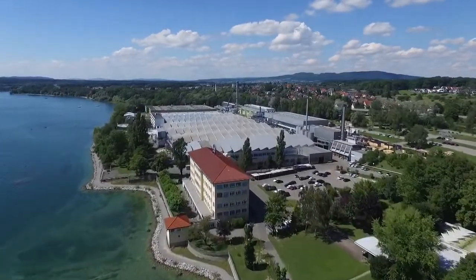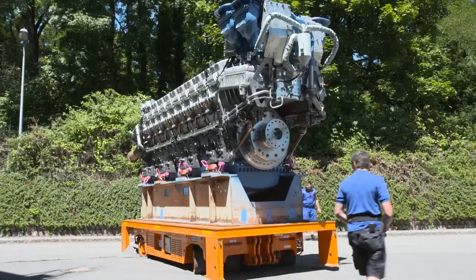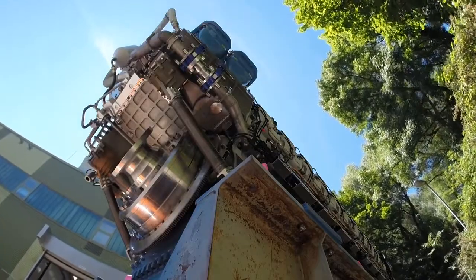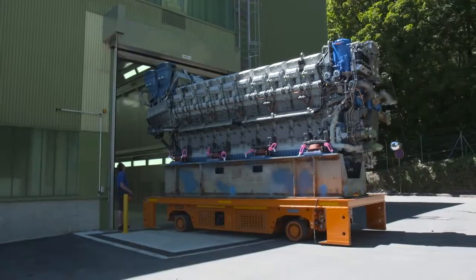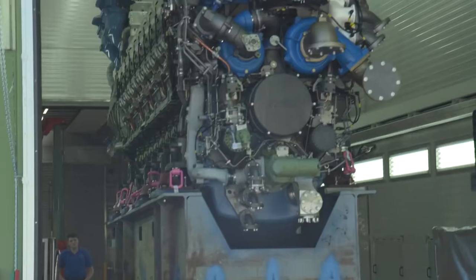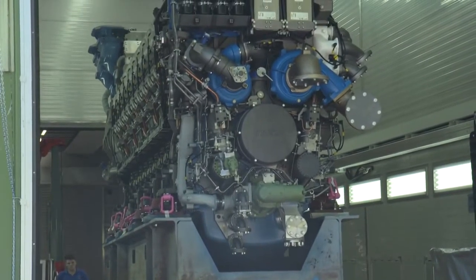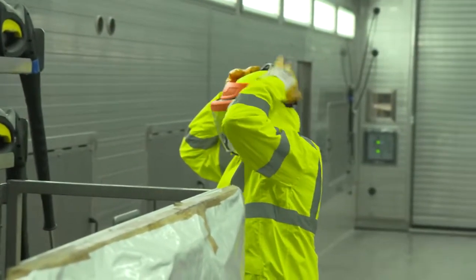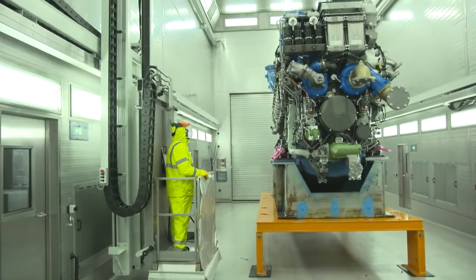By Lake Constance, the brand new engine has passed its test with flying colors. Now the 7-meter-long Colossus is heading for the wash unit, the biggest of its kind far and wide. Every large engine is washed here. On average, the procedure takes 5 hours. At a temperature of 70 degrees, the engine is washed with a detergent and then dried for paint spraying.